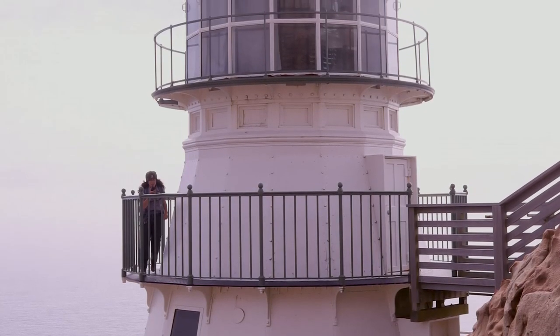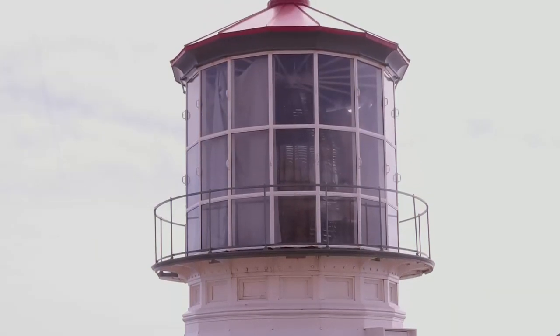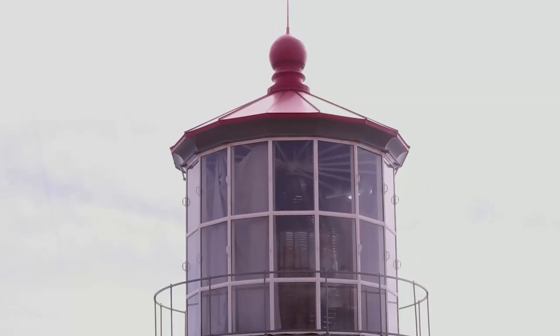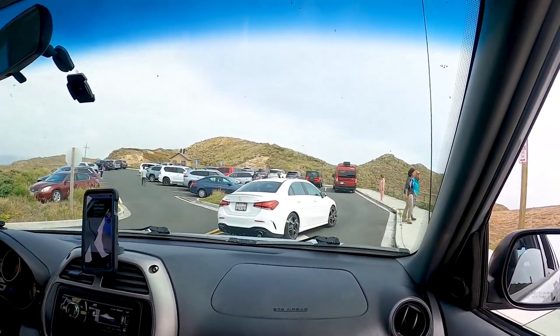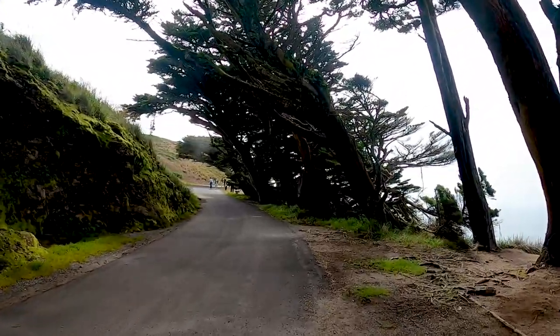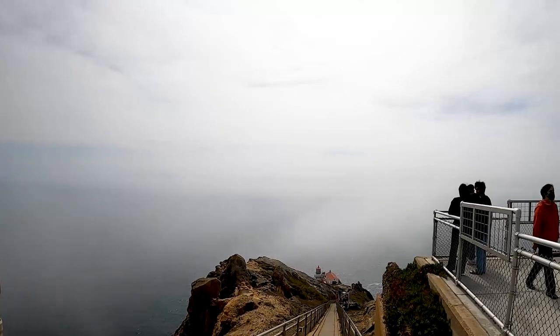We'd really appreciate it. The historic lighthouse at Point Reyes is probably the most well-known landmark in the entire park. When you get here, you have to park at the parking lot, and then you have to walk about a half mile to get to the Lighthouse Visitor Center, and then from there, it's 313 steps down to the lighthouse.